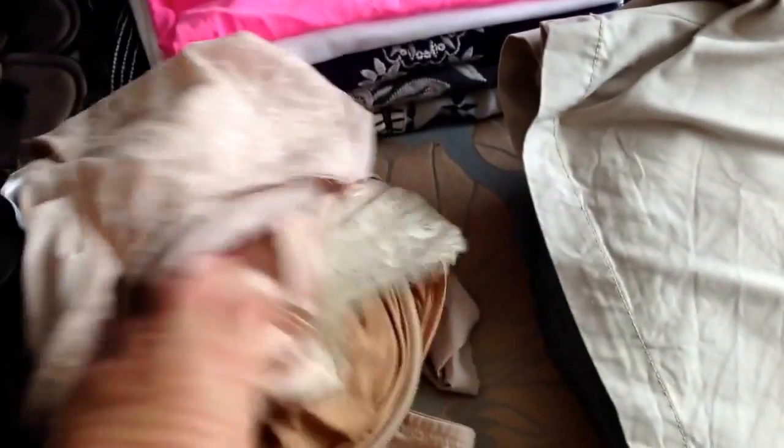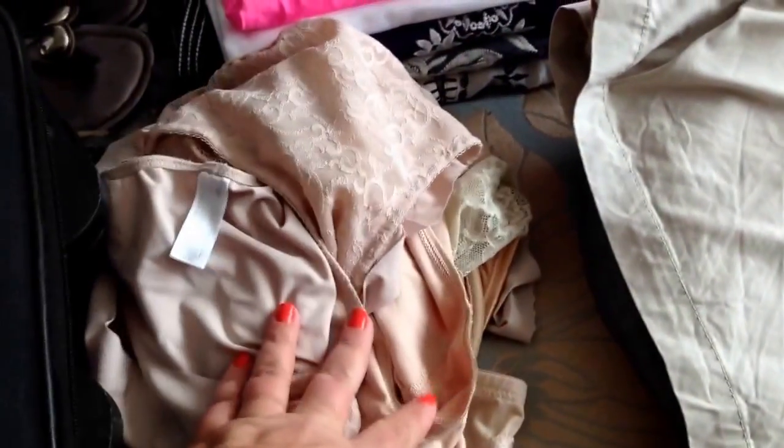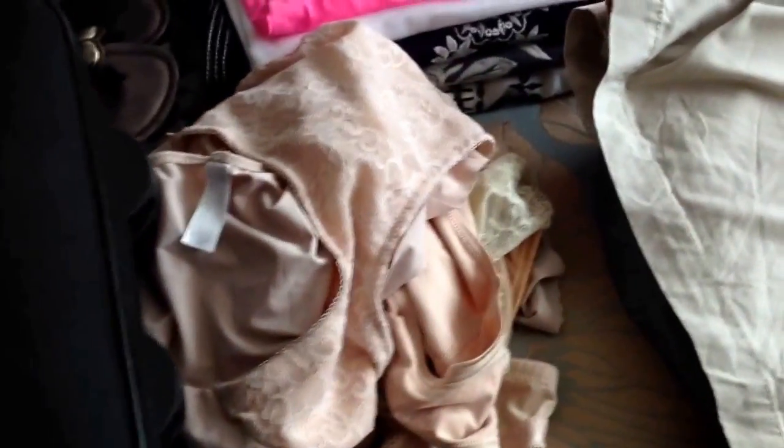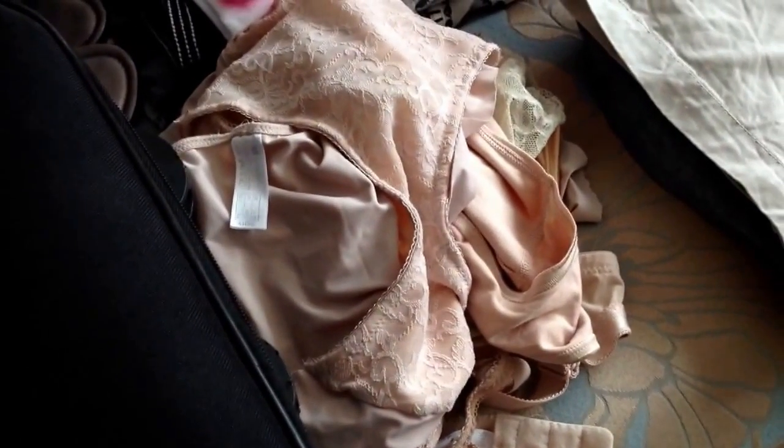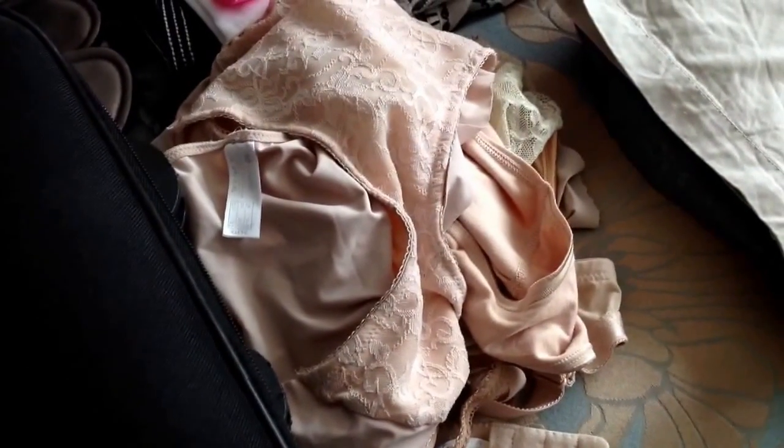I've got a selection of underwear. Always take nude. Goes underneath white clothes, black clothes, and never shows through. So it's always nude for me on holiday. Just a mix and match selection in various shades.